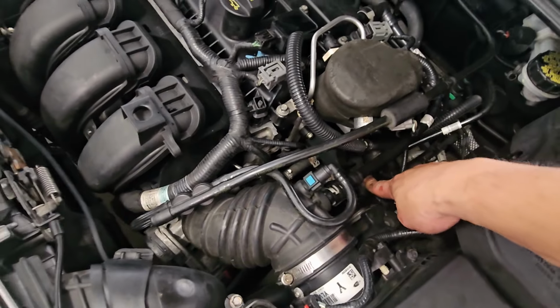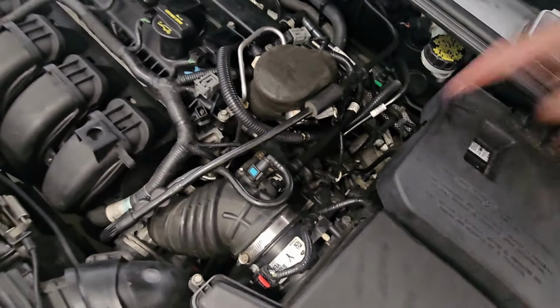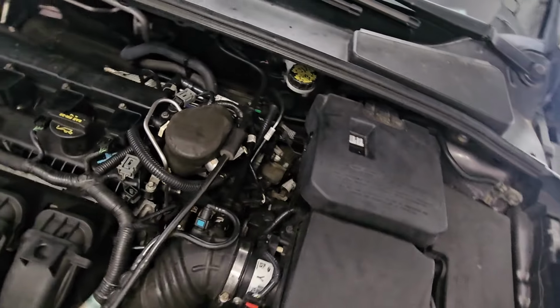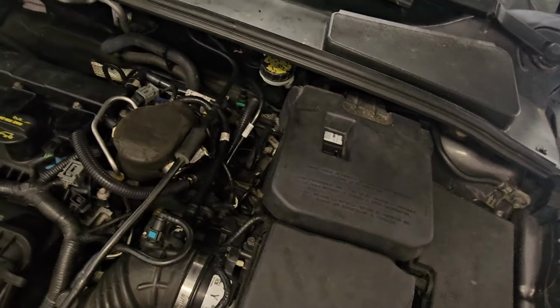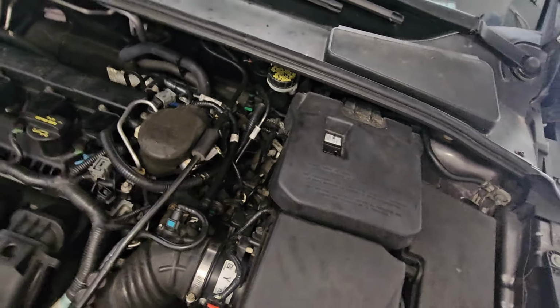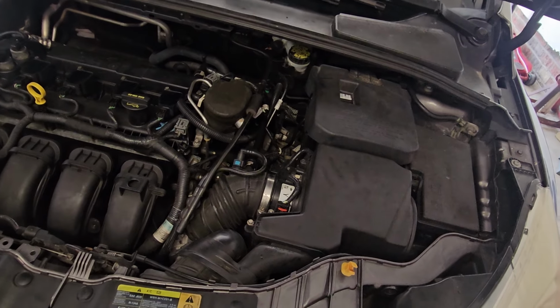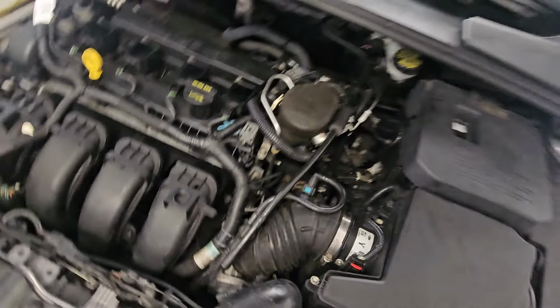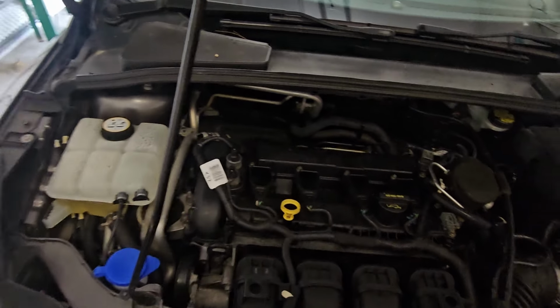They're about $30 to $40, or you can get them at a junkyard. That's what I did with this one. I had that issue 2 years ago, got that one from a junkyard, haven't had an issue. So if you're running into that issue, and I have a video on that, instead of calling a tow truck, while you're cranking it, pedal to the floor, that'll probably get your car to start and you're good to go. Make sure you're in park when you do it.